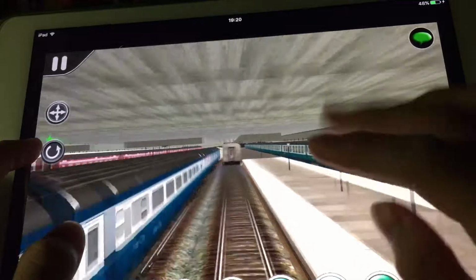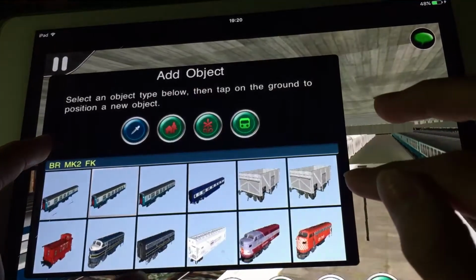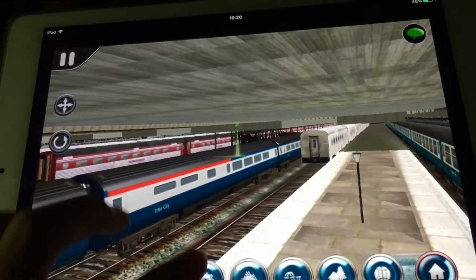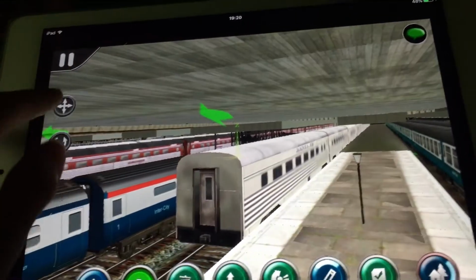So this is one, two, three, four, five. This is a triple five train. I'm going to save the game in case I do anything wrong, because that would be worse. Guys, you do not want to have this.